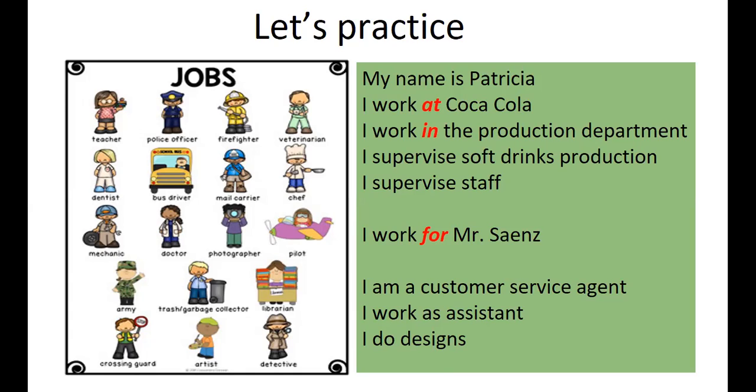I supervise soft drink, or I supervise production, or I do accountancy, or whatever. I work for, el nombre de su jefe, ¿verdad? And then you can say, I am, for example, salesperson, or a customer service agent, or I'm as an assistant, or I work as assistant, right?